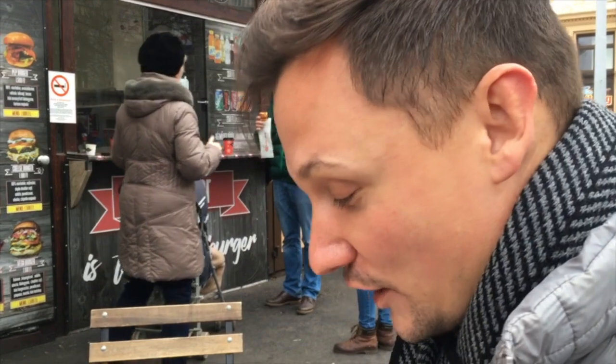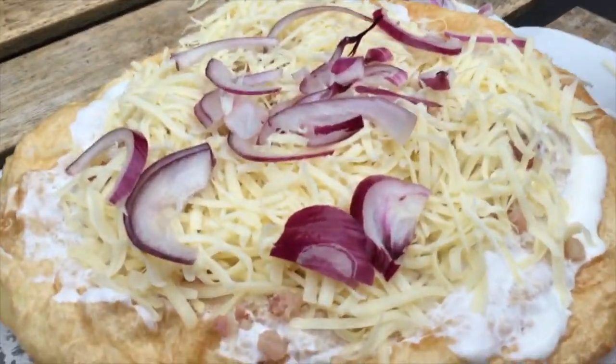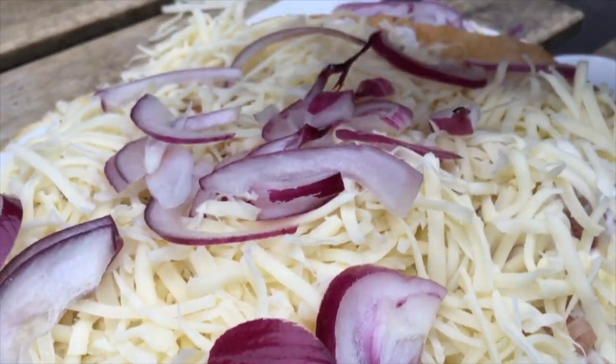And so we're about to have a langos, right? And the langos is apparently almost like a funnel cake-like pastry with sour cream, right? And it's very salty, cheese, red onions. It's a very traditional Hungarian side food. And that's Tibor, and if he touches my food, he's gonna get jacked up in about 2 seconds.